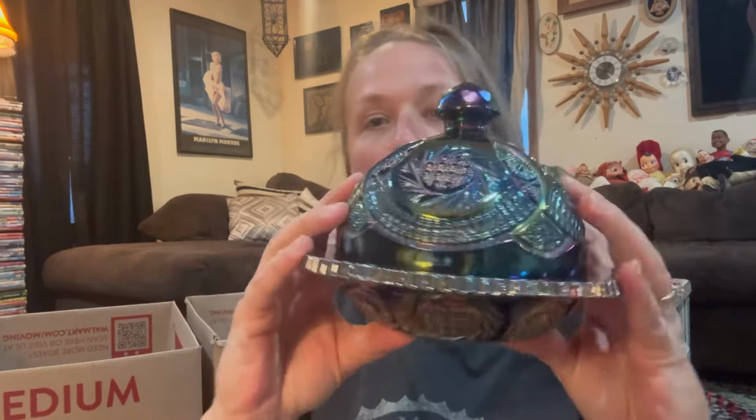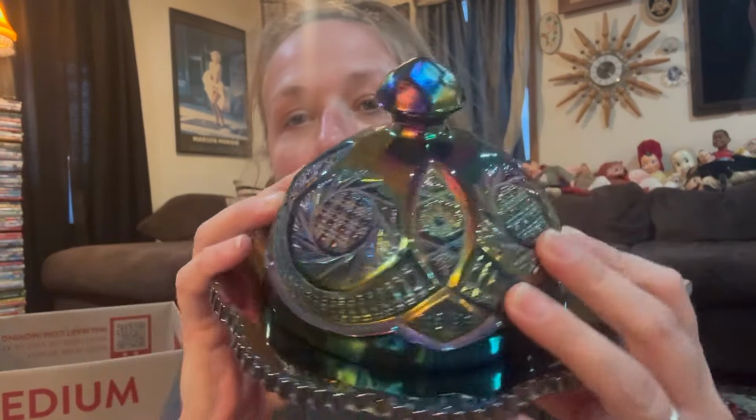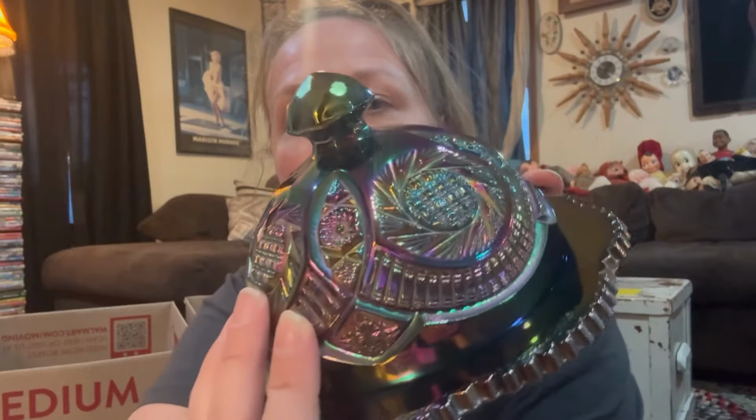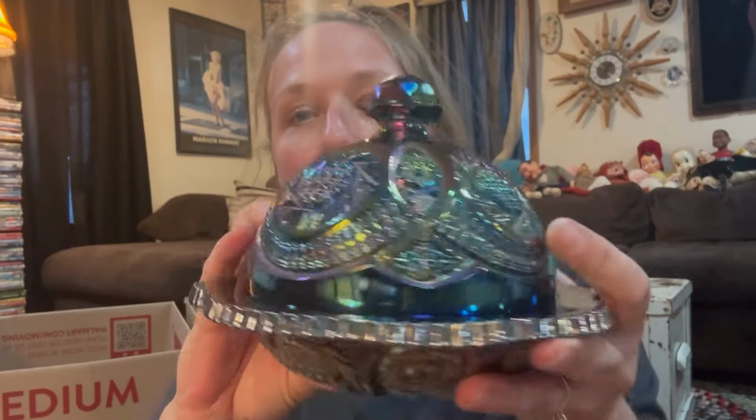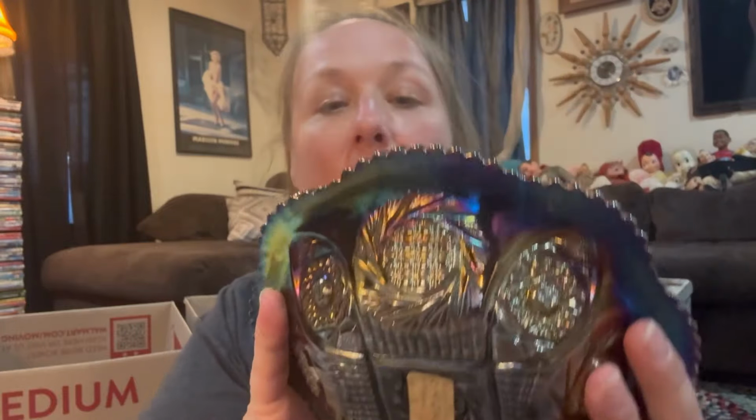Then here is the bottom. Is this the matching one? I got two butter dishes, so I don't know. Yeah, I think this is the right one. There we go. Look at that thick, thick glass. It is absolutely stunning and gorgeous. Beautiful, beautiful glass carnival. Carnival glass butter dish.